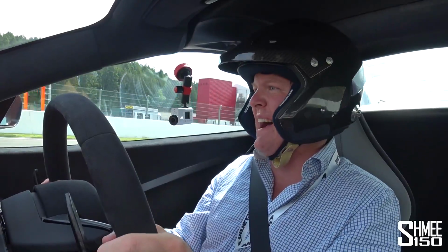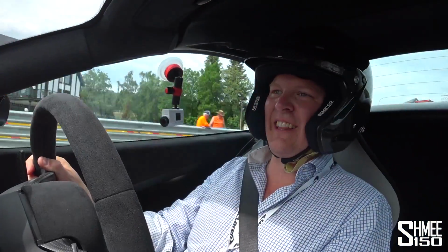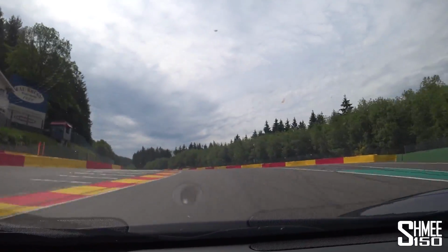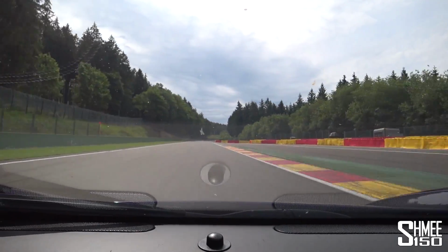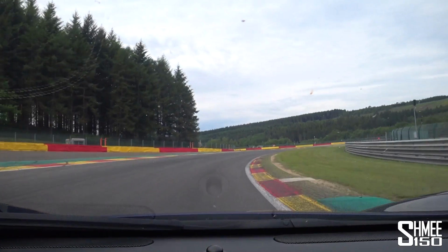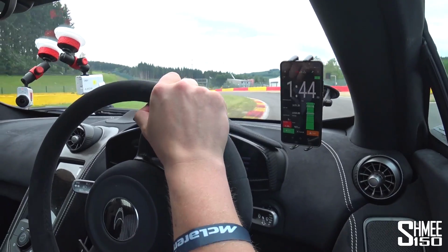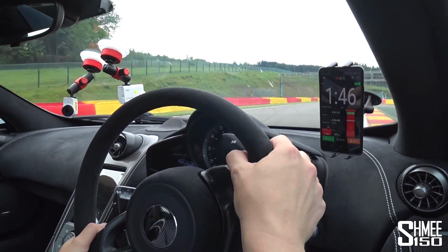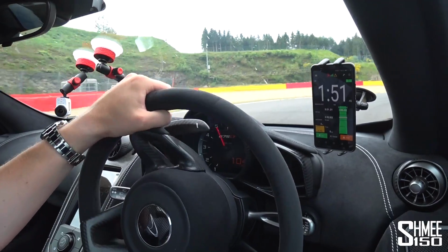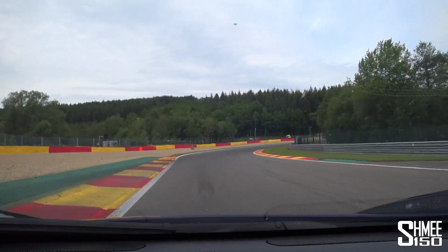2:49 then, first lap out in the Senna, in the 675 LT. Oh, this is quite a compression, isn't it, as you come through the bottom there. Up the backside. Traction control kicked in a little bit, hopefully saving me. It turns out the 675 LT is a really fast car. Definitely at serious concentration state.